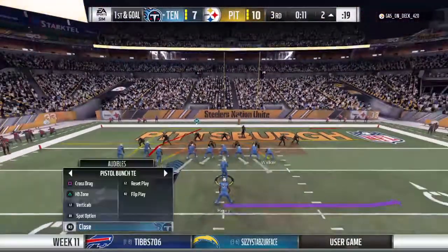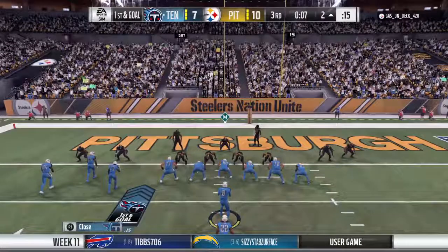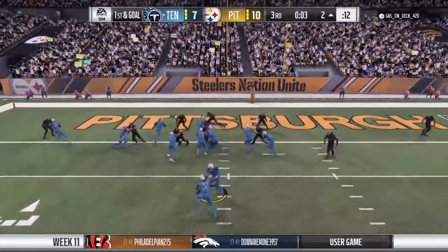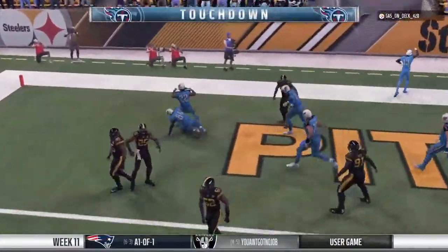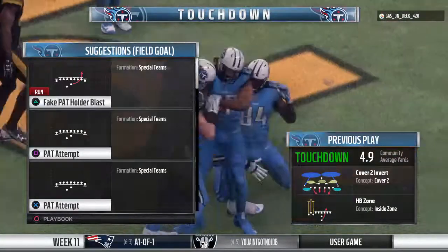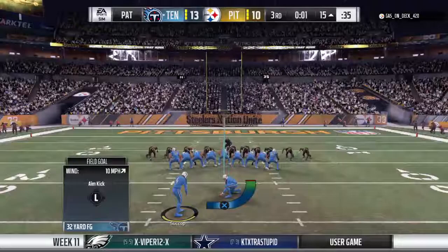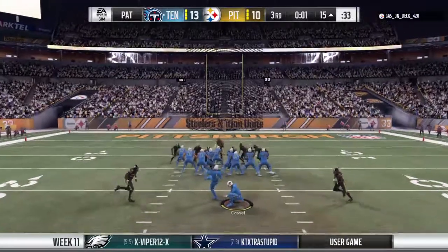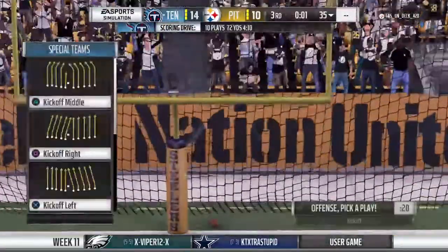They'll come out in the pistol. First and goal here from the 2. Trying to punch it in with Henry. And he will take this one in for a Titans touchdown. Derrick Henry, his 3rd touchdown now on the year. And the Titans have taken the lead. And he's able to put it through.